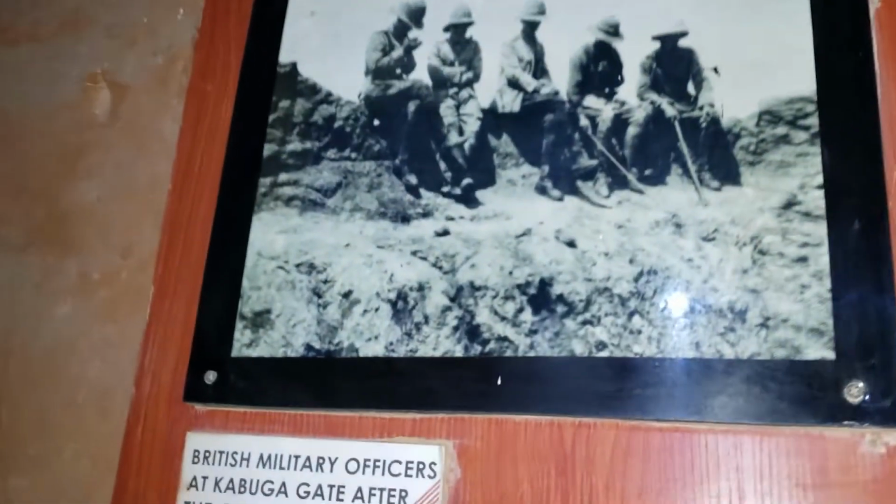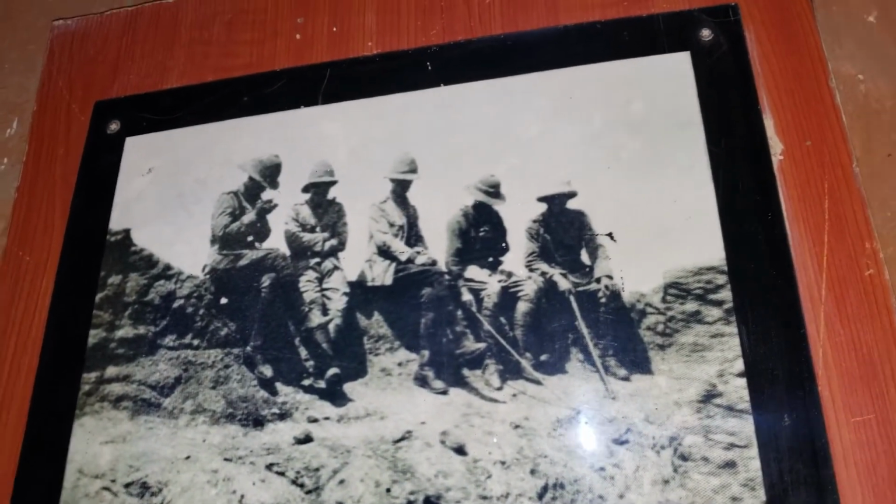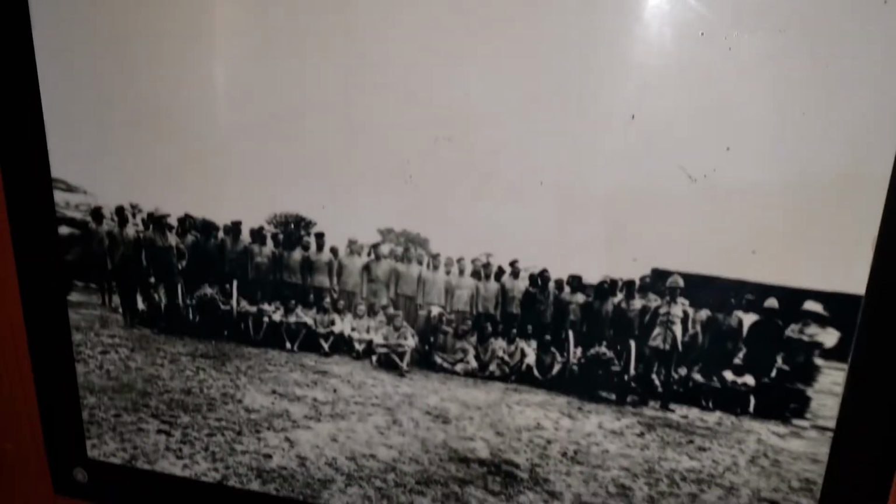Come see the British officer at Kabuki, after they conquered Kano in 1903. See the British in the war, in the Kano City war. Okay. Come see this Emir Alu, taken on exile by the British.